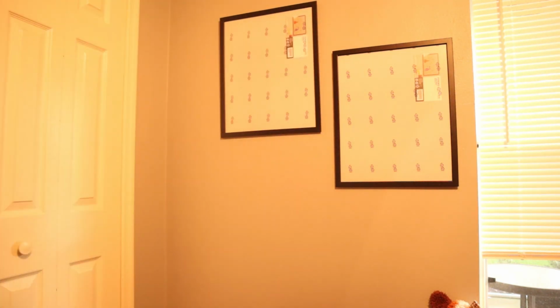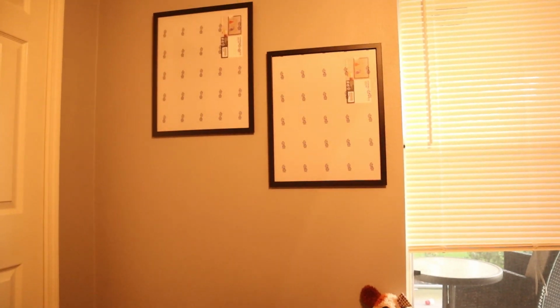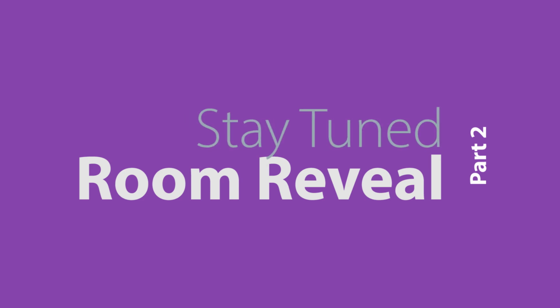Again, with measuring, I just really did all of this stuff by eye. I'm not a perfectionist to the point where I cared enough, honestly. So I just wanted these portraits up on the wall, and I'll put the pictures in them later. So that was part 1 of this boys' room makeover. I will show you part 2 pretty soon.